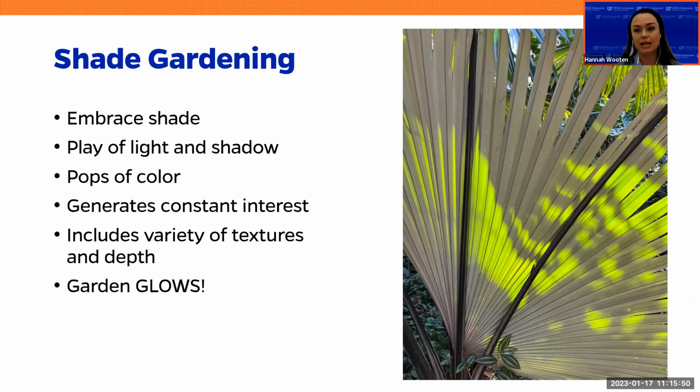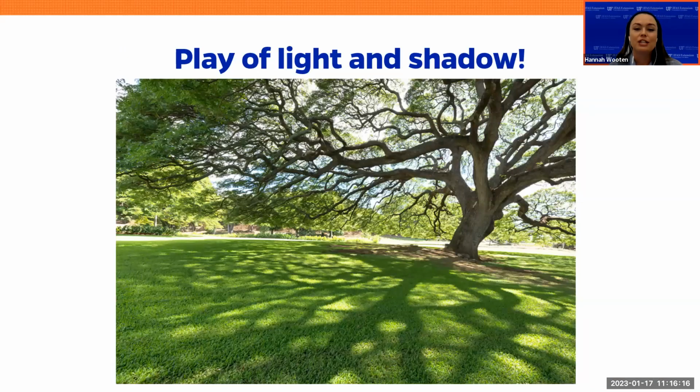So we should embrace shade in ways beyond just that turf idea, maybe thinking of how to mulch, still a little lower maintenance, but even better than that, let's add plants. Let's play with the light and shadow. Let's add pops of color and interest. And let's include a variety of different textures and depth and create a garden that maybe even glows. In shady areas, the play of the light and shadow is something that is never the same. There's always some interest generated in these areas.